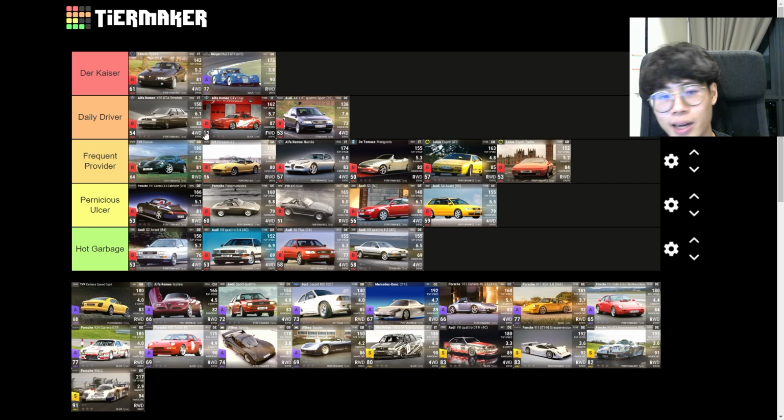I don't like Morgan, but I do understand that this car is really, really good. It's really, really light, really, really good MRA, a high top speed, and it has 100 handling as well when you max it out. Next up is the TVR Sibera Speed 8.